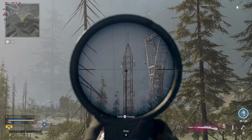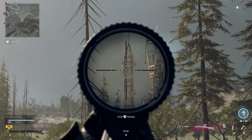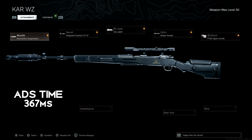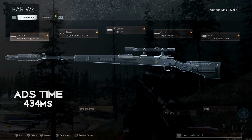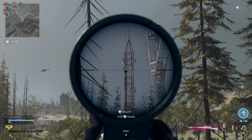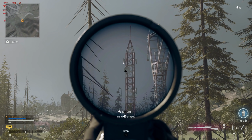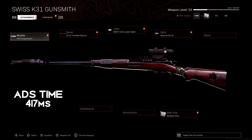And you can see with my Swiss K31 build that I already showed you guys, the aiming stability is significantly better here. So even though you do get a better aim down sight time with the Kar, a lot of people will opt for the Precision Comb stock instead, which will increase our aim down sight time up to 434 milliseconds, which is now a little bit slower than my Swiss build. Now this does give us better aiming stability than my Swiss build now, but at least when it comes to aiming stability, they're much more comparable when you compare these two builds side by side. So in that sense, they're actually very similar when it comes to aim down sight time, and if anything, my Swiss build is slightly faster.